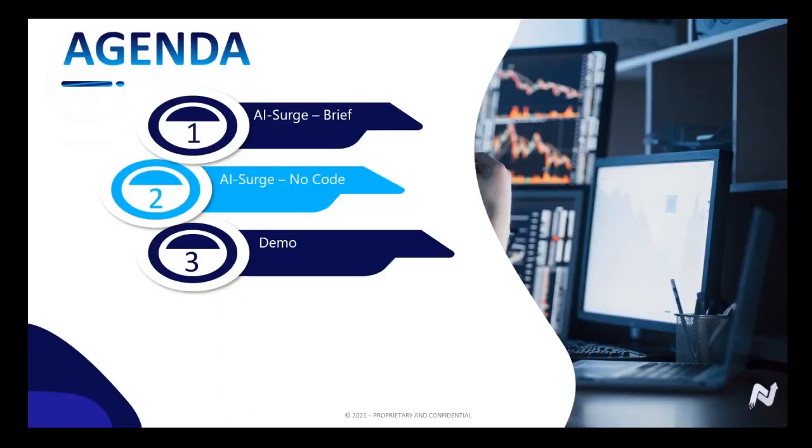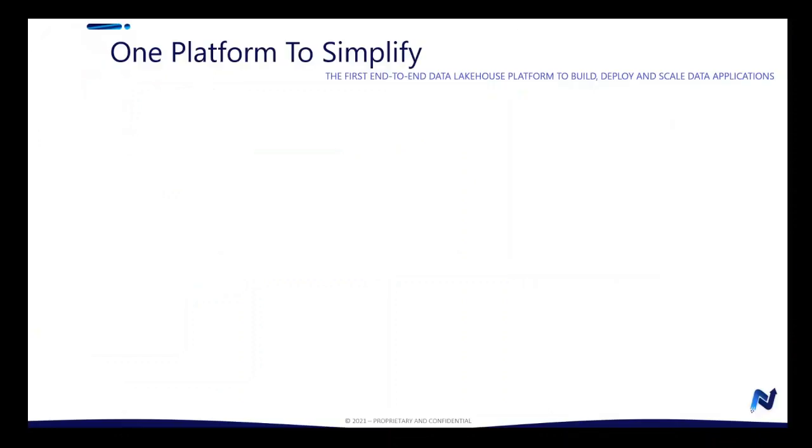Agenda for today: AI Search brief, AI Search No-Code Connector scenarios, and demonstrating those scenarios as part of a live demo. AI Search allows business to achieve their data value with no expert profiles whatsoever. We are the industry's fastest, most powerful, and end-to-end data lakehouse platform. We are automation as a service.